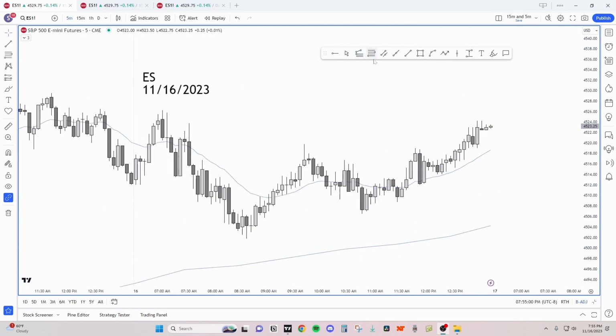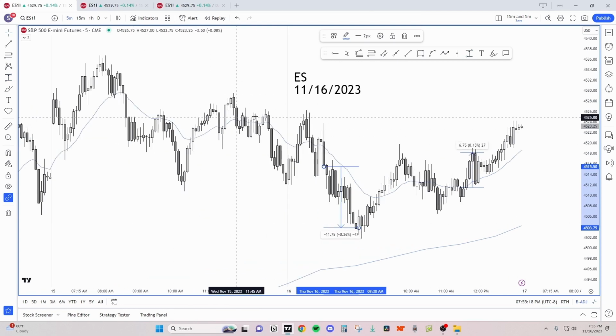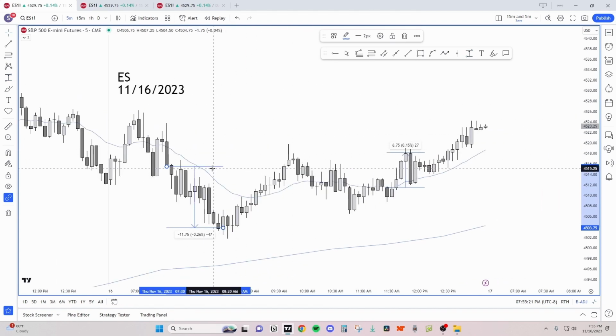Pretty rangy day. A lot of wicks, a lot of back and forth. Not too many swing trades. There's a 10 point there. 5 there. Yeah, not too many swing trades. The morning has some good swings to the downside. Lower high double top. Bear trend from yesterday.